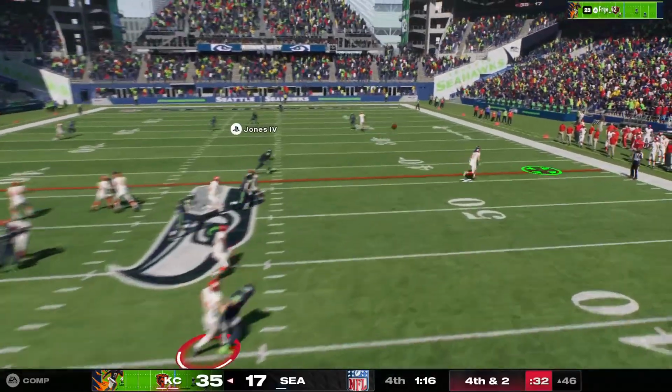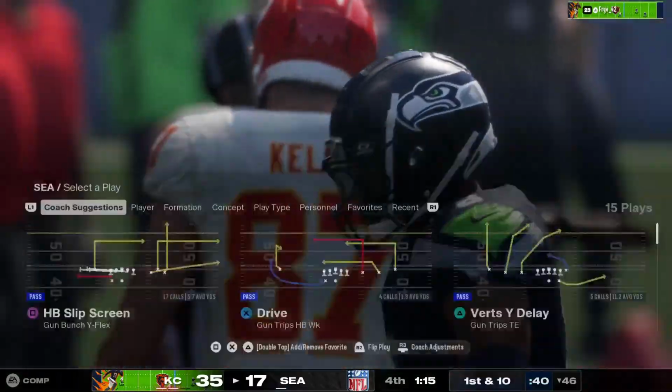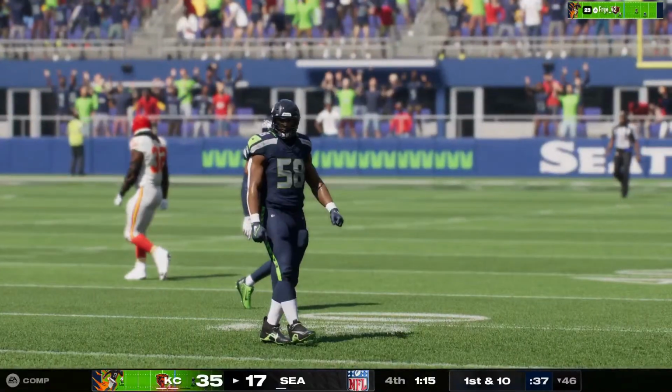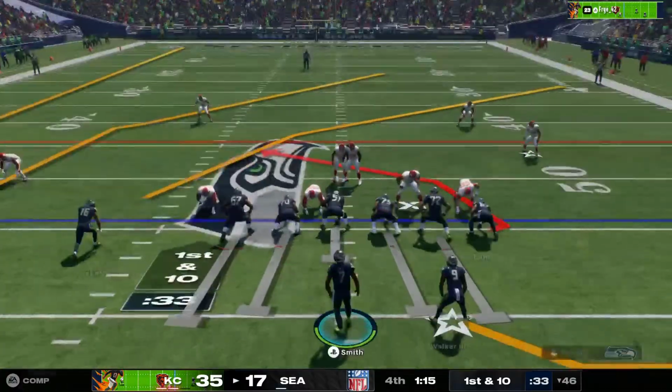Oh, look at this. It's a fake. And this is going to be incomplete. So they let the punter try and throw for it. Not sure if he did that on his own. Either way, doesn't matter. They have turned it over on downs.